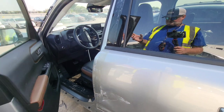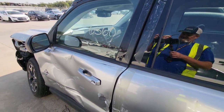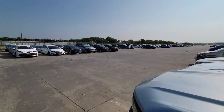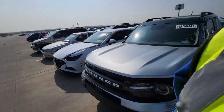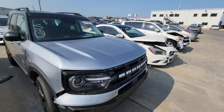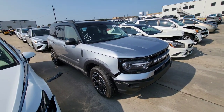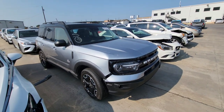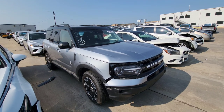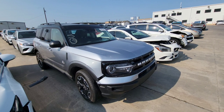So, I mean, I don't know. You probably could put this together and sell it really quick. And it's not the Bronco, I think, that is the most desirable. I don't think this is that Bronco, but I still think the way the car market is right now that you could probably put this together and sell it rather quickly. Well, let me know what you guys think about this one in the comments, and we'll roll on to the next one.